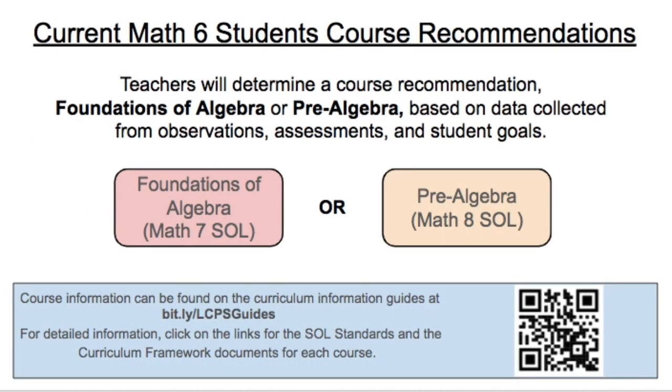For our current Math 6 students, teachers will determine a course recommendation for each of their students. The recommendation will be for Foundations of Algebra or Pre-Algebra. To learn more about each of these courses, you may use the QR code or the bit.ly on the screen to view the standards and the curriculum framework.